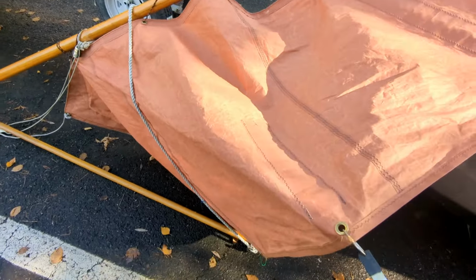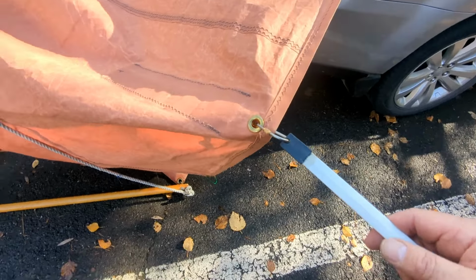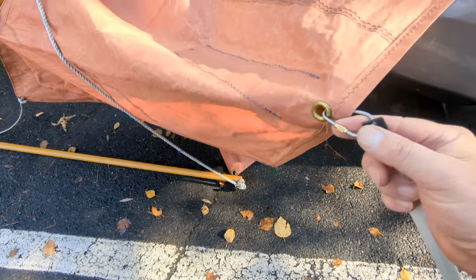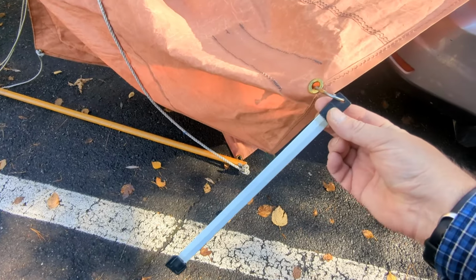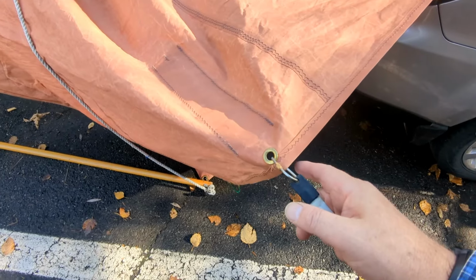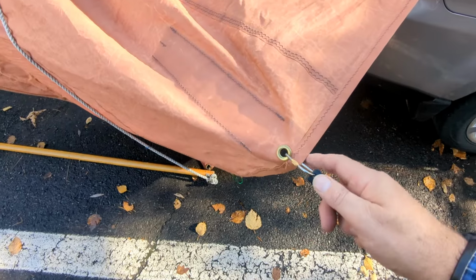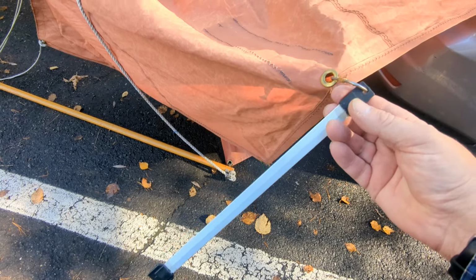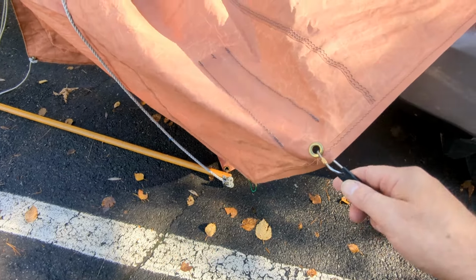I'm not sure if I've shown folks this, but I think this works really nice. I use these mid-range little carabiners to keep my battens in. And also, when I'm taking the sail down, I have to take these top two out in order to roll this up. So they conveniently keep the battens secure off the sail, and so I don't lose them, which is nice.